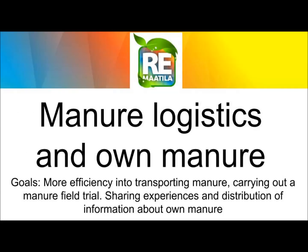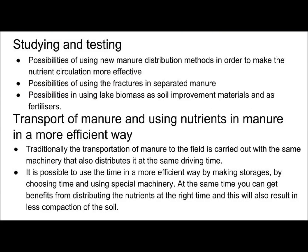As the farms are getting bigger and bigger, the manure logistics and the use of own manure becomes more important. The goal is to get more efficiency into transporting manure and carrying out a manure field trial, and sharing also the experience and distribution of information concerning the use of own manure. And under own manure we mean manure that actually is either produced or it comes through the production as a side stream on the farms.